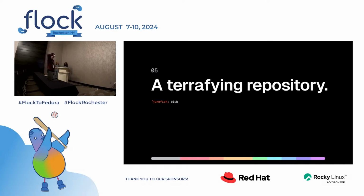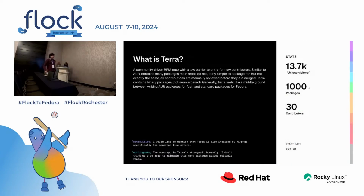Our repository that we package a lot of extra things in is called Terra. So what is Terra? It's a community-driven RPM repo with a fairly low barrier to entry for new contributors. As Leah kind of talked about, using GitHub helps make that easier for new contributors. So it's somewhat similar to the AUR in that it has a lot of extra packages that the main repos don't, and it's fairly simple to package for.